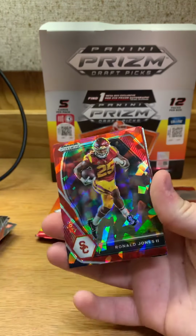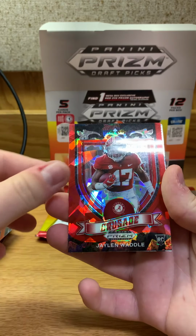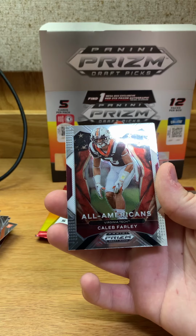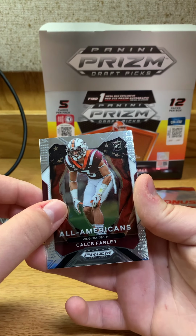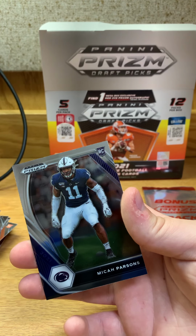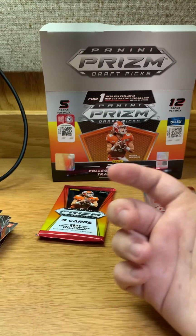We got Aaron Jones, Ronald Jones II, a Crusade, Jaylen Waddle, Red Ice. All-American Caleb Farley. No, Farley, sorry. Fraley's in baseball. Jake Fraley. Micah Parsons sent it off there.